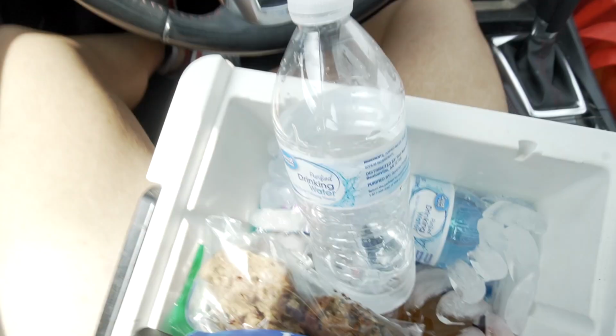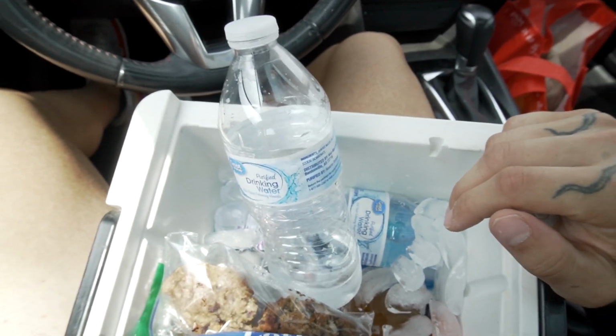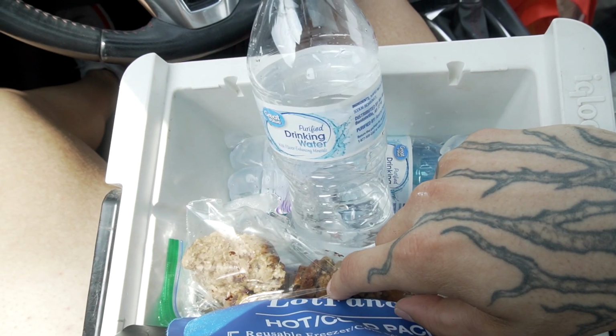Yeah, just trying to refuel right now. I feel like I can barely move, so I got some energy balls in here, water, and we'll see when I get home. I thought I'd be able to lift at 3 o'clock. I might push it back to like 6 o'clock, I don't know.